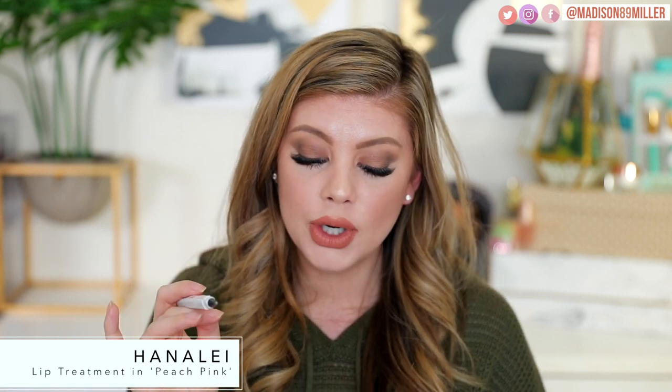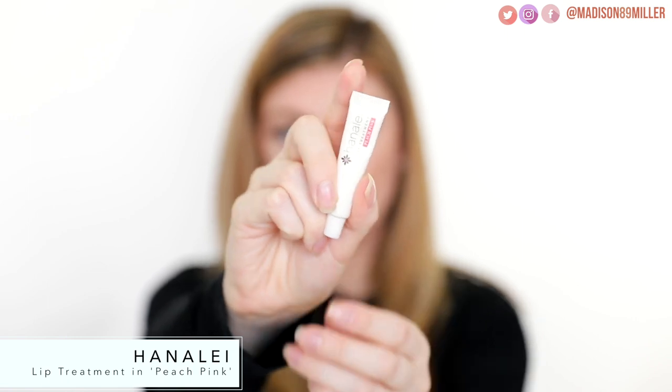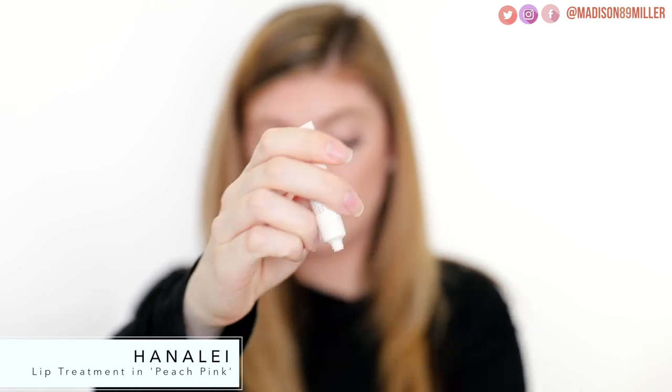Next up is a really good lip product. I really love this one. This is from Hanalei. This is their lip treatment and it's in peachy pink. So this one actually has a tint to it. It has pure kukui oil, which is known to moisturize and rejuvenate the skin. And it's also paraben and cruelty free.